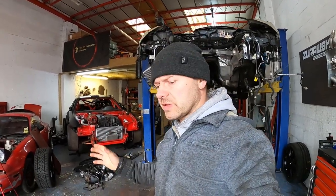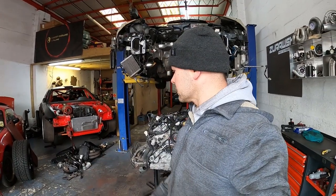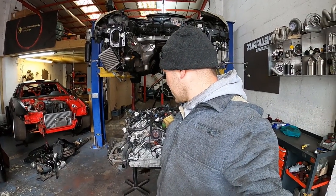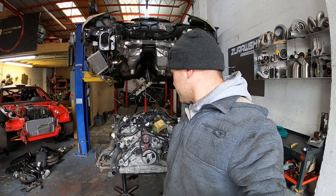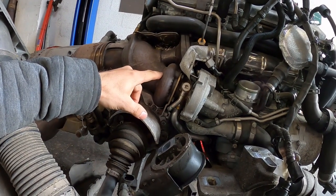So, we've got the Bentley apart, the engine is out, the gearbox is out, the whole front section is out. And I think we're going to have a look at what we're dealing with, because I think it's quite shocking. How tiny this thing is. Holy shit. Yeah, holy shit.